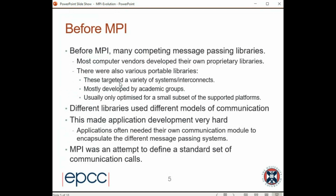And also different libraries used different models of communication. So for example, all those questions I asked, like what happens if you issue a receive and there's no send? What happens if you issue a send and no receive? It would have varied from library to library. For example, there was a library called PVM, Parallel Virtual Machine, which was designed with clusters of workstations in mind, where clearly you have to worry about fault tolerance because somebody could come in and switch their workstation off. So PVM had timeouts, and you could do health checks. You could ask, is processor 7 still alive, and things like that.